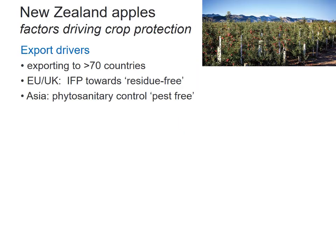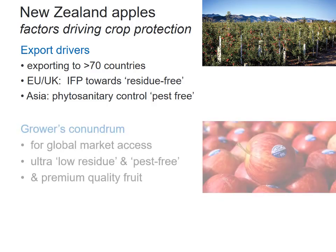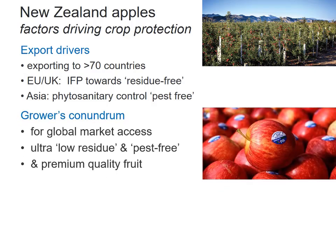New Zealand apples: factors driving the crop protection program, the export drivers. We're exporting to 70 or more countries. The EU and UK market wants IFP and towards residue-free, so we've got to produce as close as we can to residue-free fruit for Europe, whereas for Asia it's all about phytosanitary control and being pest-free. The grower's conundrum for global market access is to get those ultra-low residue and pest-free crops while still producing premium quality fruit. It's quite a challenge.